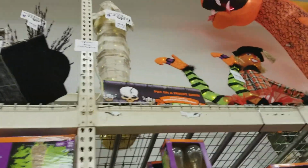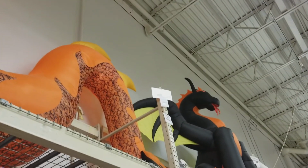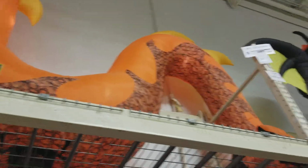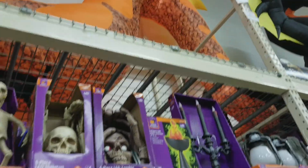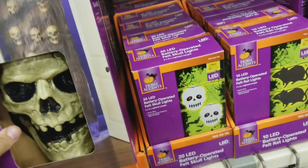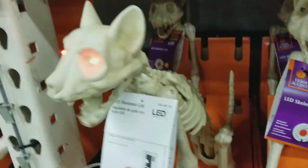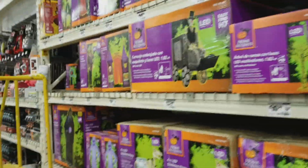There's a nice mummy up there too. Spider. It's cool. Ooh, I like the scales on this dragon. What's this? Wow.